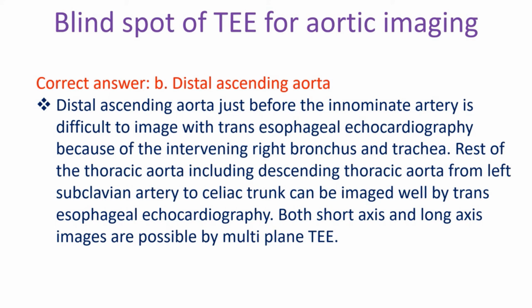Distal ascending aorta just before the innominate artery is difficult to image with transesophageal echocardiography because of the intervening right bronchus and trachea. Rest of the thoracic aorta, including descending thoracic aorta from left subclavian to celiac trunk, can be imaged well by transesophageal echocardiography. Both short axis and long axis images are possible by multiplane TEE.